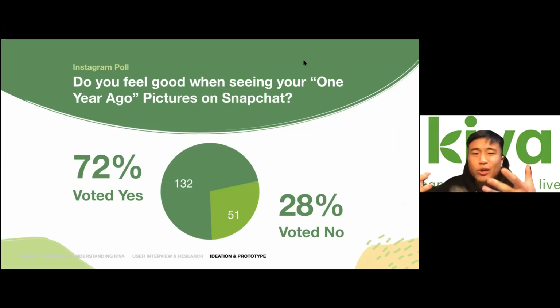We also did an Instagram poll asking, do you feel good when seeing your 1 year ago pictures on Snapchat? A lot of this idea came from Snapchat flashbacks, which I personally enjoy, so we did a poll on Instagram to explore that, and 72% voted yes. It shows people really do like looking back at their past and reflecting.